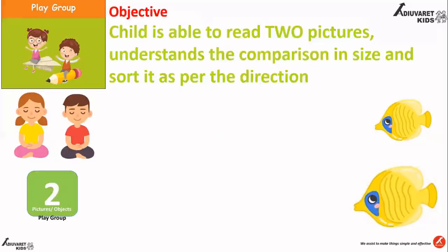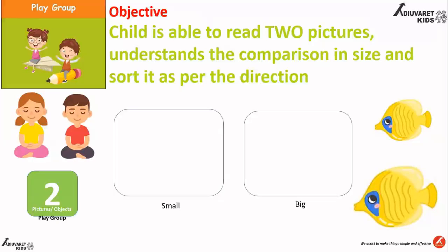So we have these two fish pictures here, and we are placing these two pictures in front of the child. And the direction that we need to give to the child is, you put the small fish in the box given as small, and put the bigger fish in the box which is meant for the bigger fish. So this is the whole activity that we need to do.